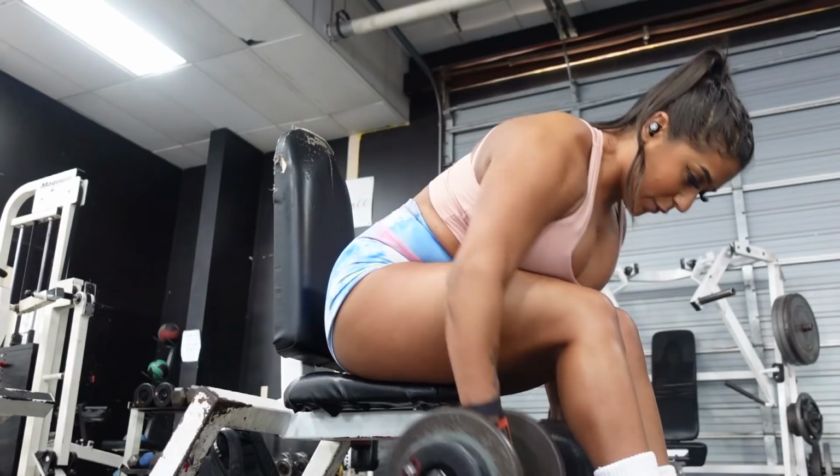Okay, next we're going to do a superset. We are going to do seated high rows with the dumbbell. We're going to do heavy for those, probably about 10 reps. And we're going to superset it with head supported rear flies. We're going to do lightweight for that for about 12 to 15.